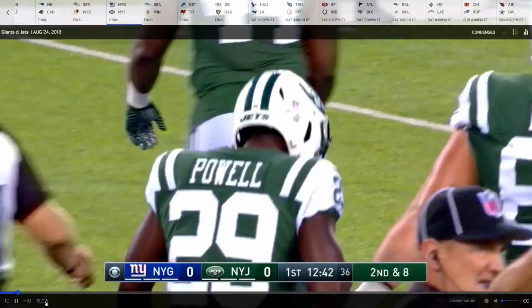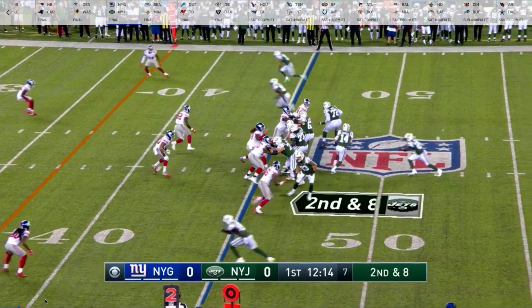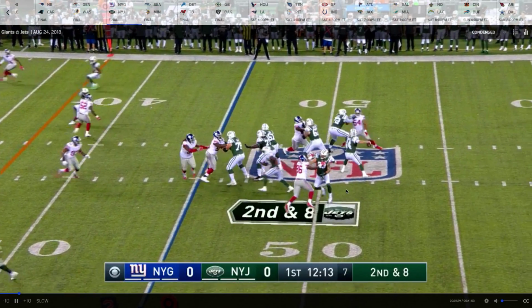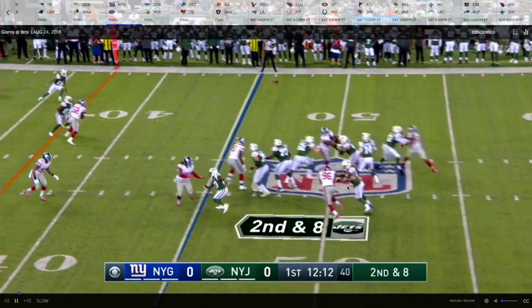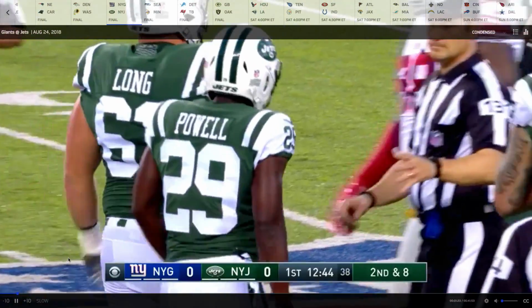And going up against great players, former first-round picks. You got guys like Janoris Jenkins, Damon Harrison out there. And Sam Darnold, I think, held his own. Now, go ahead. No, I was just going to talk about this play.